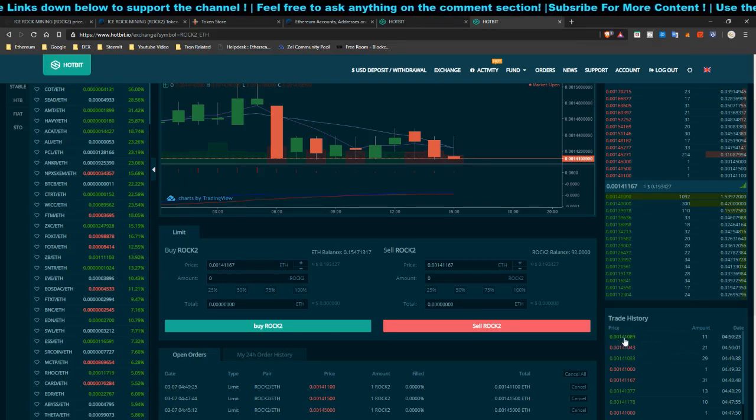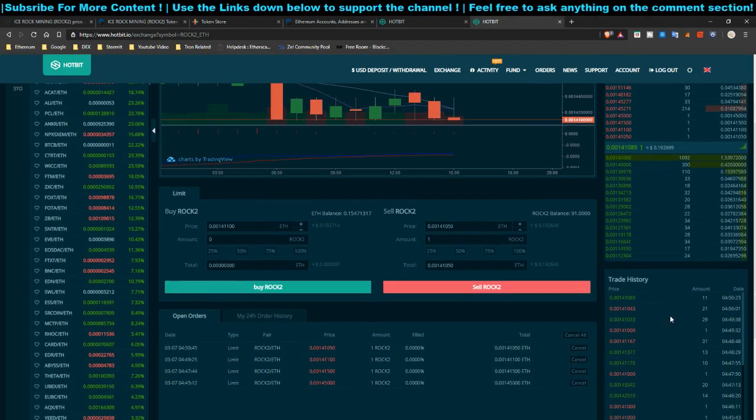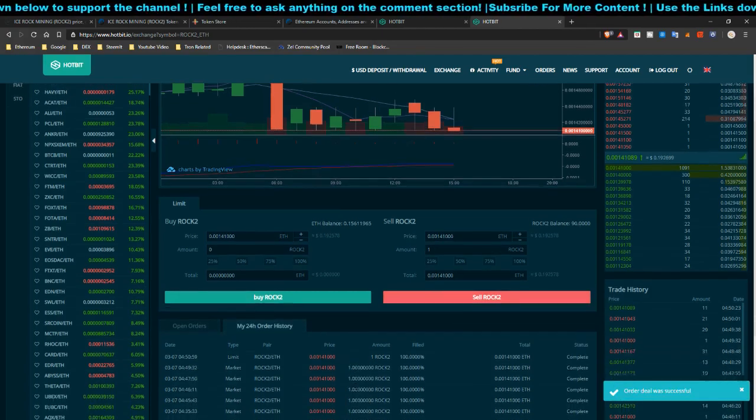As you can see over here, 141, the range is less than 100, and after that we can close the range down to 50 if you want. So let's close it down to 50 and we will see the difference. So let's do it at 50. As you can see right now, the order will go under 50 if I do a sell order. So let's do it again. One sell, one ROCK2 limit.